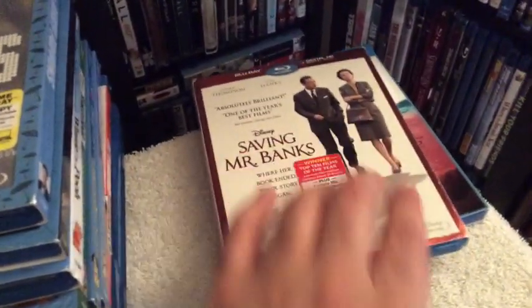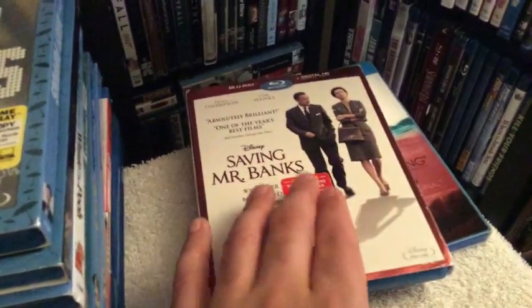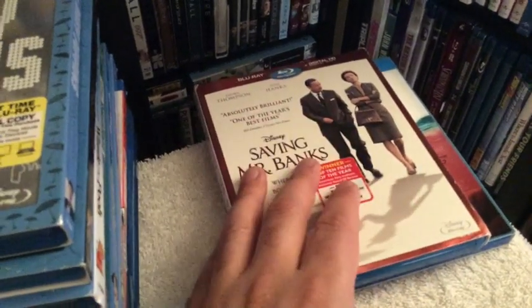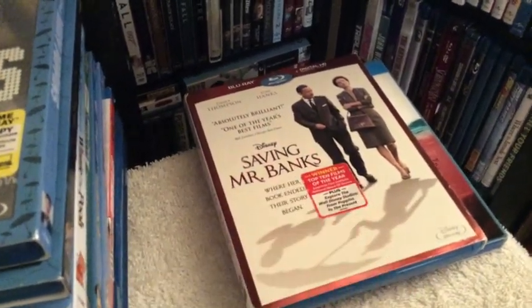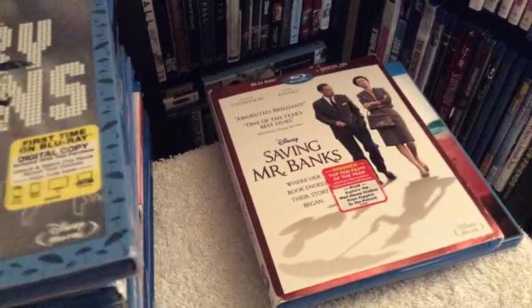Starting things off with Saving Mr. Banks, really cool film with Emma Thompson and Tom Hanks, and I thought Tom Hanks did a great job as Walt Disney. And then again, he's just great at every role that he does. He just owns the character as soon as he portrays it, so such a great actor.